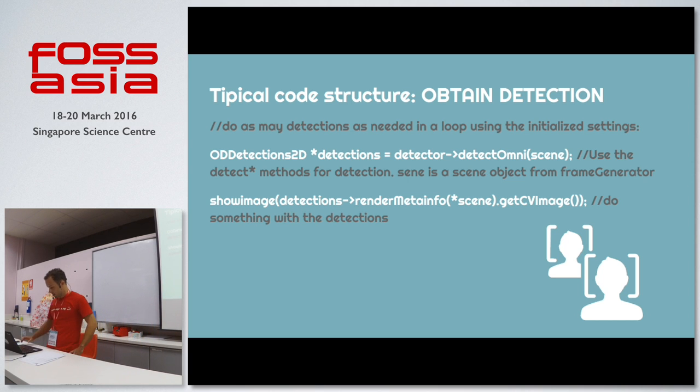So sorry, is the example code also findable on GitHub? These examples are all part of the documentation on opendetection.com, mm-hmm. And there's also a bunch of examples. There's actually examples of everything inside the library. Okay. So you can just go through the code. I'll go through a few examples later, and there are actually examples from the library. Okay. So you can find them there.